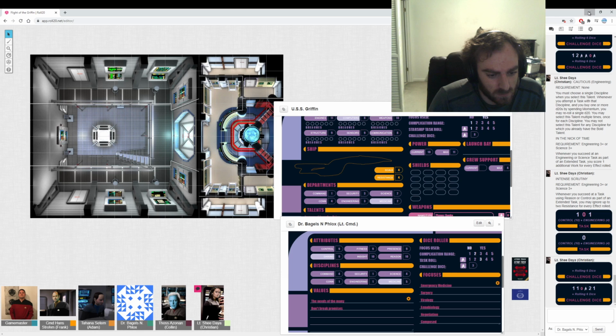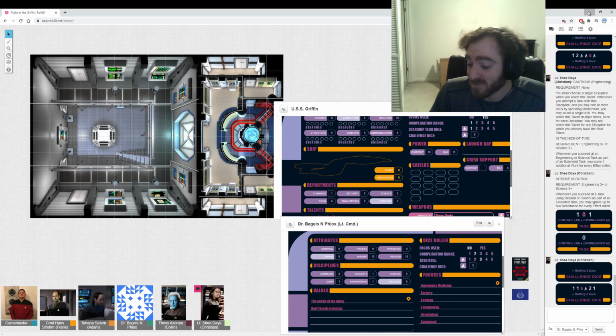I have full confidence in Dr. Phlox and his ability to give the captain the absolute best care that Starfleet can offer, but Starfleet has ordered us to approach the nearest starbase and give the captain to their doctors, so that a dedicated medical team could see to his needs. It's probably for the best. Yeah. But that leaves the Griffin without someone to pilot her.